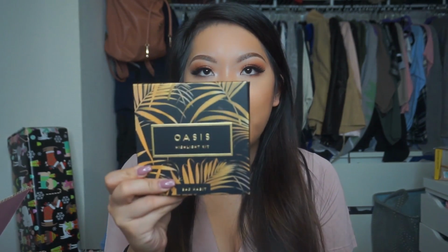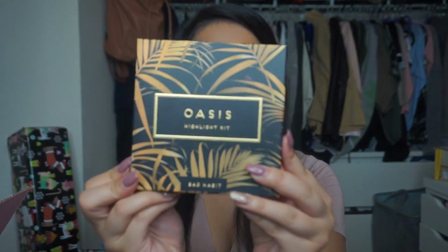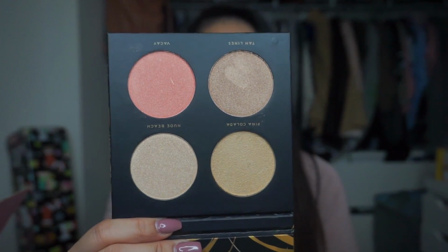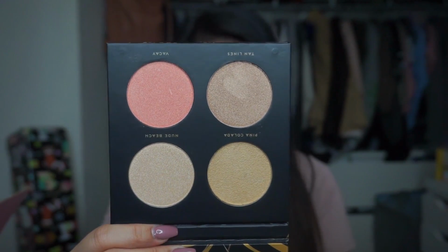Kind of a weird swatch, I'm sorry, but I have another highlighter palette. This is called the Oasis highlighting kit from Bad Habit. Packaging is so cute, very trendy. This one I don't really have a dupe for. I'm pretty sure they're supposed to be compared to the Anastasia Glow kits, and I do have one, but they're not quite the same colors on the inside. So this one looks like this. It has pretty neutral highlighters and a very pink one.